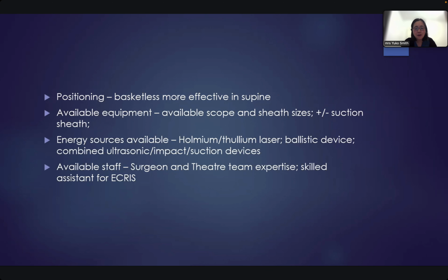In terms of available staff, obviously the surgeon experience is important, and there is a little bit of a learning curve, but not much, to the use of the suction access in PCNL. Trying not to keep the system too collapsed so that you maintain your vision, obviously trying to keep your scope close enough to the stone to encourage it to move into the sheath, but trying not to rub against the mucosa, in which case the pressures can still build even with the suction. Obviously, if you want to perform ECIRS, then you'll need a skilled assistant.